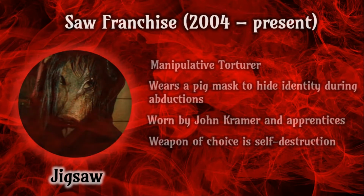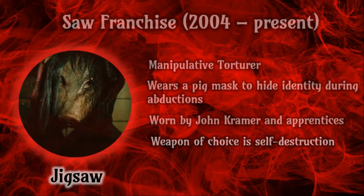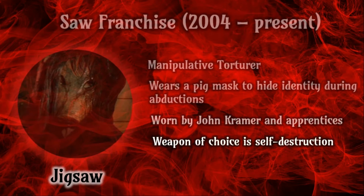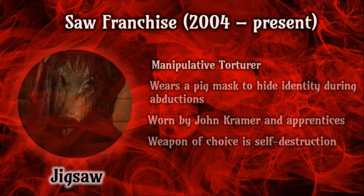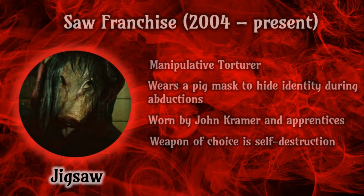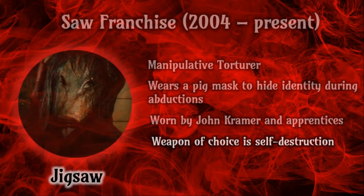He dons a pig mask, which he simply plucks off any vendor, and it's something cute, it's light, it's there to be celebratory, and he also uses it to incapacitate his intended victim. It has gone from this to morphing into something that is far more grotesque and rotten looking.